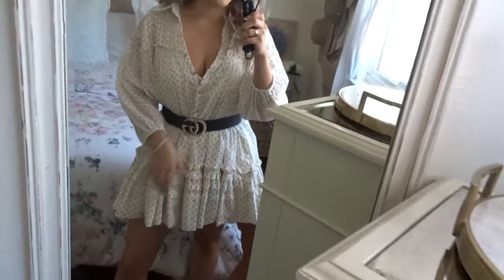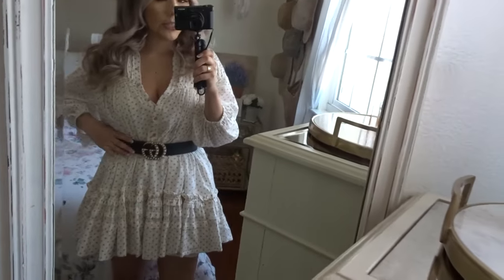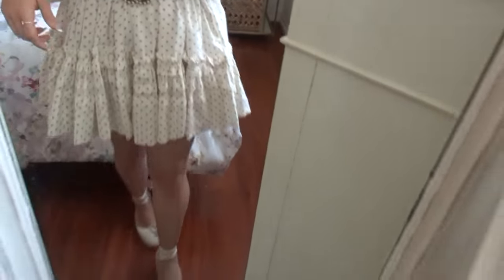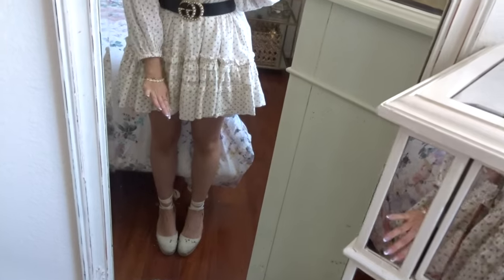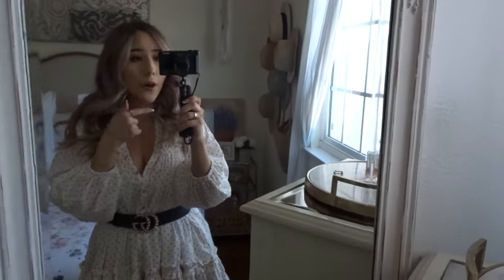It is very flowy, so I wanted to kind of cinch in my waist, so I put on this cute belt from Gucci. It has cute pearls on it, and then I'm wearing my Castaner wedges that I love so much. These are one of my favorite summer shoes ever. I wear them every single year, always. And then I just curled my hair, and of course I'm gonna be wearing a mask.